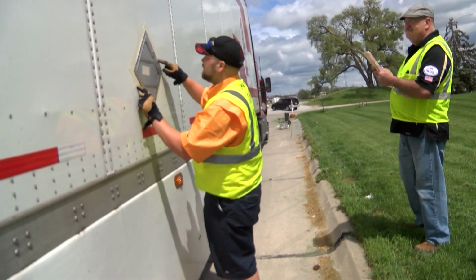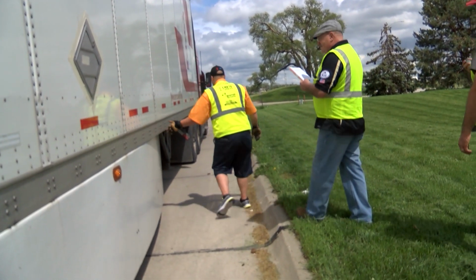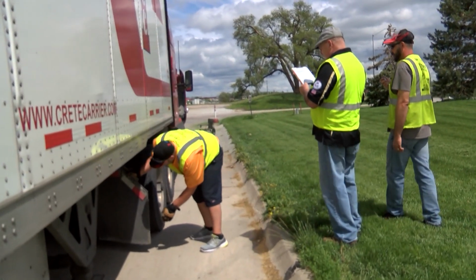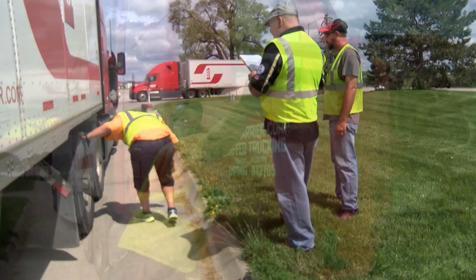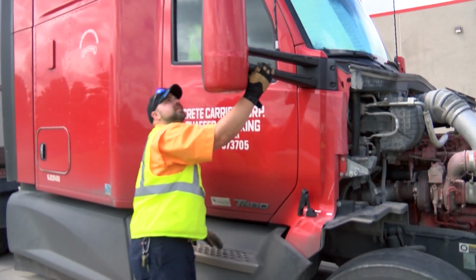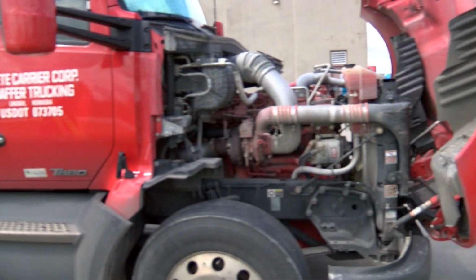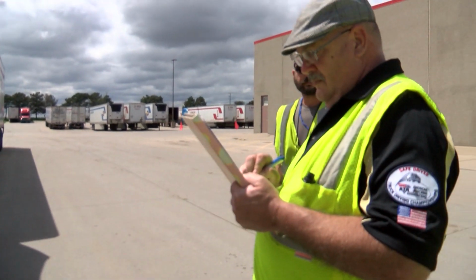Defect. Tape, non-reflective, on the side of the trailer. Well, that's a good job. I have to say I did this same pre-trip and I missed that, so he's doing a really good job there. Rear mud flap. Yeah. Got a defective mud flap there. Checking them mirrors over again. Defect. Wire around the passenger side mirror. Well, there you have it.